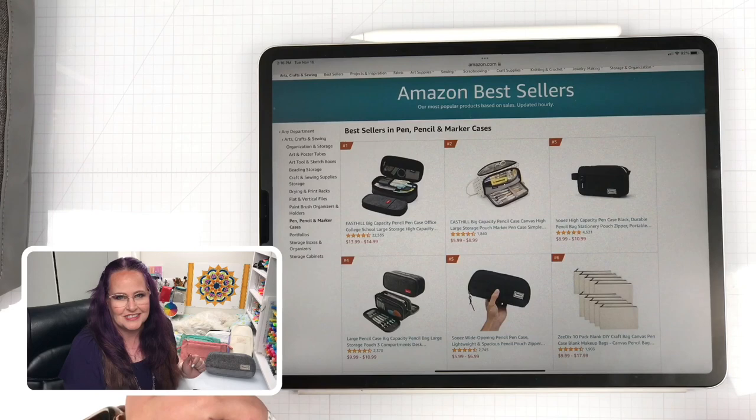All right, Amazon has finally delivered all five of the cases that I ordered. All of them came really well. One of them came really strange.